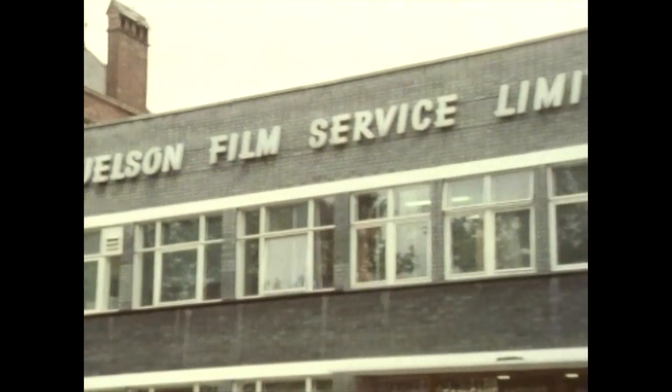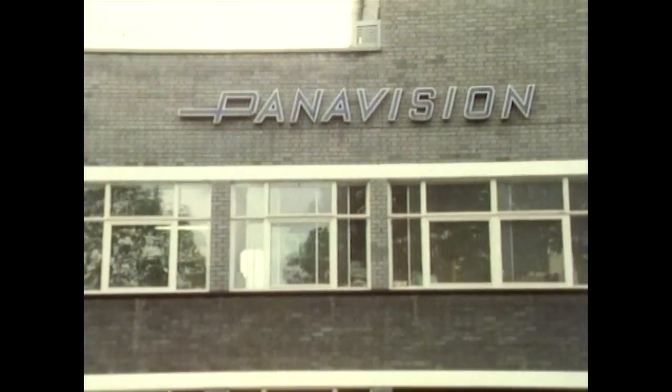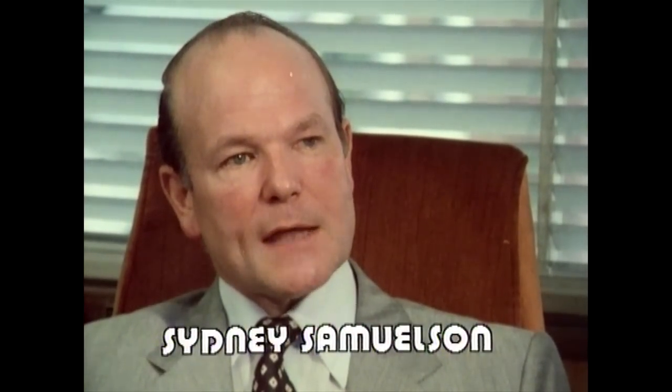Alongside your name on the front of the building is that of Panavision. Now, the connection with them has been crucial to the company, hasn't it? Yes, it's been very important. What happened was that at that time, feature films in the widescreen process were mostly CinemaScope. CinemaScope was the start of the anamorphic format. But I noticed that more and more films seemed to be made in something called Panavision, and it seemed to be the best looking result that could be obtained.